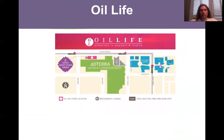Oil Life, they're going to have a tent set up. So here's the Salt Palace, this big green one, and see, it's right next door to the Vivint. Right out back is a Radisson Hotel, and right next to that is Oil Life, where Oil Life's going to be. They're also in the City Creek Mall, I believe, which you can see right there.